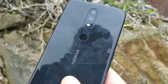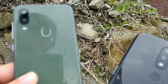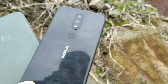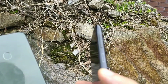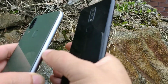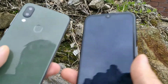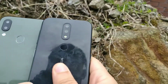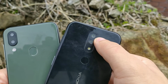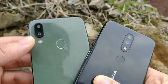When it comes to the Nokia 4.2, we're actually getting all glass on the back. When it comes to the A3X, we are getting all glass on the back as well. Now the Nokia 4.2 has plastic around it, so you're getting a plastic material on the outside, whereas you're getting an aluminum material on the A3X right here, as you can see. So the bodies are pretty similar, but on the Nokia 4.2 we're actually getting 13 and 2 megapixel versus 16 and a 5 megapixel on the Umidigi A3X.